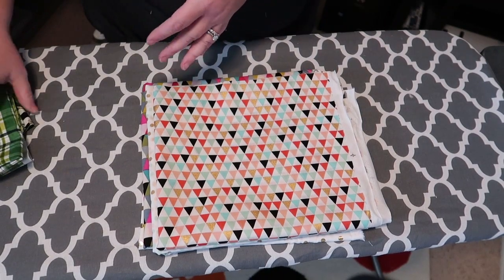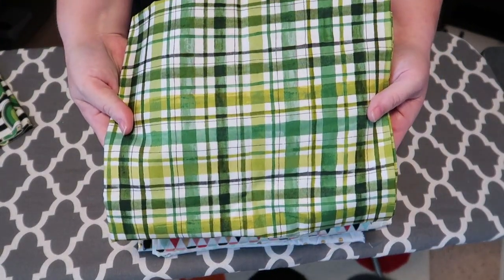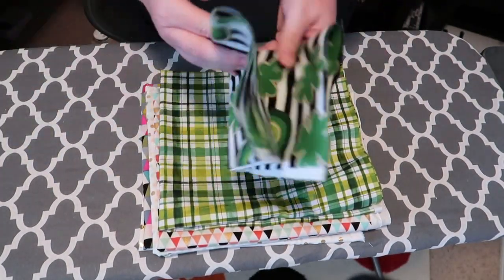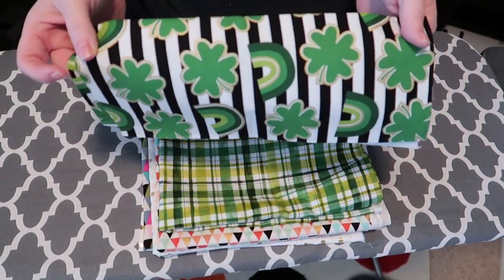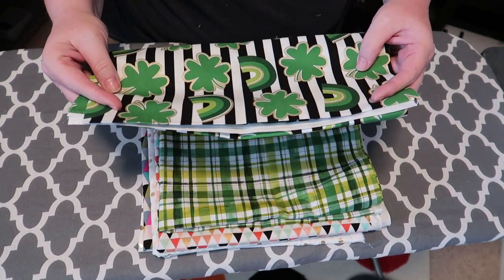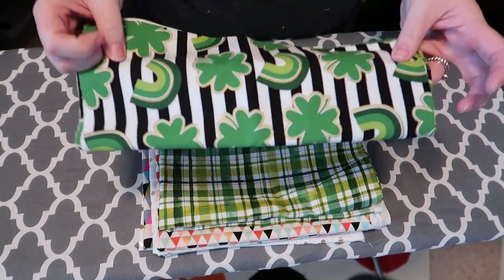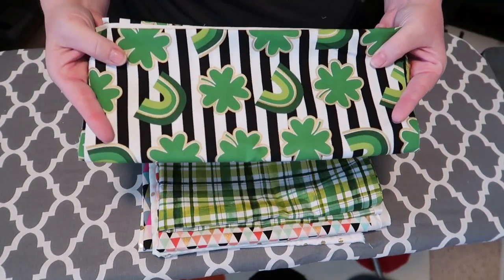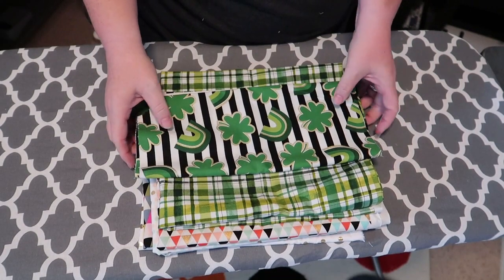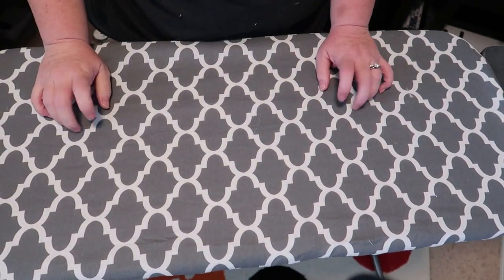We'll see. And I got this plaid for St. Patrick's Day. And I picked up this, and I don't know why, other than it's really cool. Oh no, I have a request. Sorry, it took me a minute to figure it out. I have a request for a taggie with this in it. So, you guys, that's what we've got.